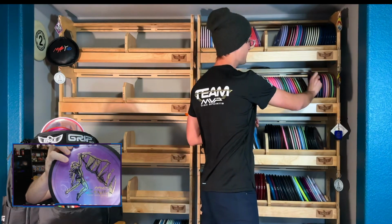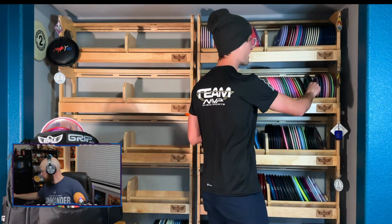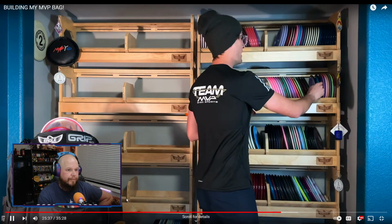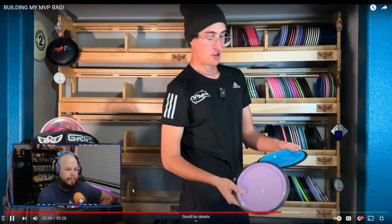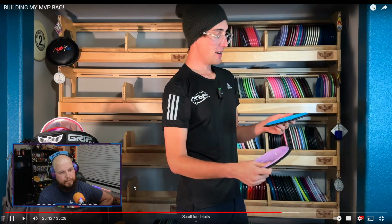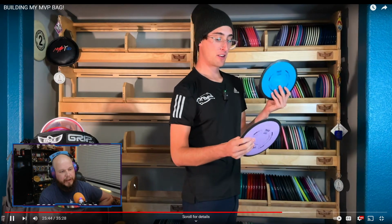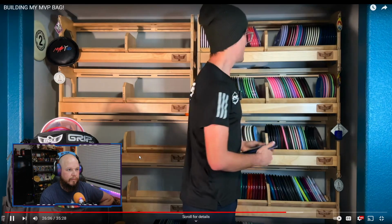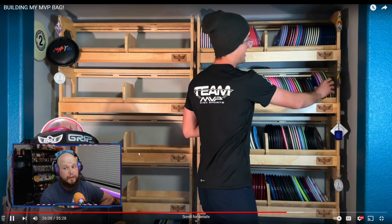Next you have the Photon, which in the plasma plastic feels like it's going to be really overstable. Last 11 speed, that'll be very circumstantial. I really like the idea of it, but kind of like this Flare, I feel like this might not come to the bag just because there's faster discs that are just as overstable as this. But next up is the Time Lapse.